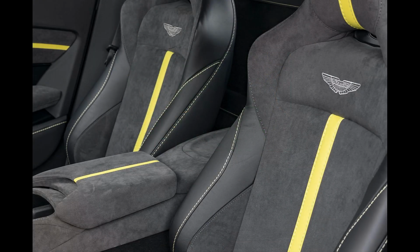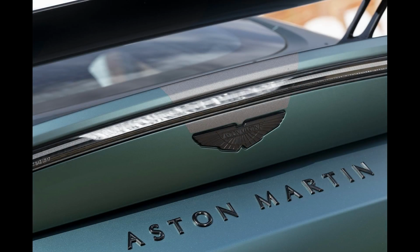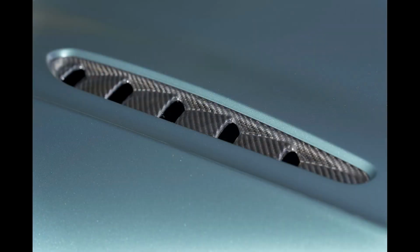The handling balance is neutral up to very high limits, with some throttle-induced tail-out antics available at the ragged edge. And through it all the steering remains responsive and communicative, pointing the car's nose exactly where the driver wants it to go without hesitation. These excellent driving dynamics don't even come at the cost of comfort, because the ride quality is surprisingly compliant for a car with such handling abilities.